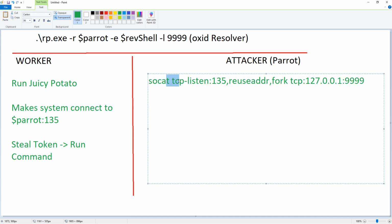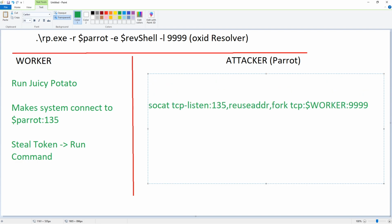We have SoCAT TCP listen, and it wanted us to do 10.10.10, we'll just say worker. Now we couldn't do this because of firewalls, because our machine on 135 cannot connect to worker on 9999. So what we did was we ran Chisel. So Chisel forward worker 9999 to localhost 9999. So now we edited this to be localhost 9999.